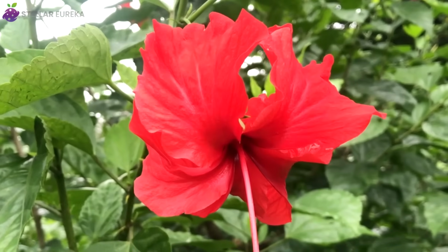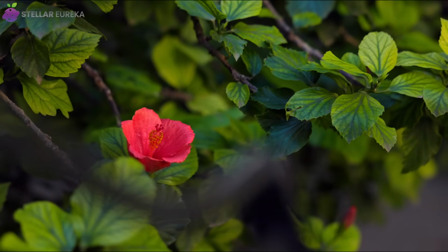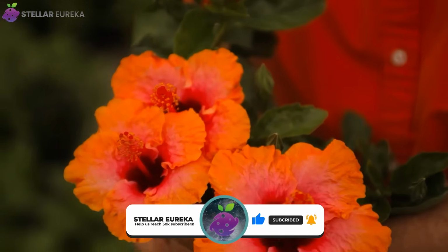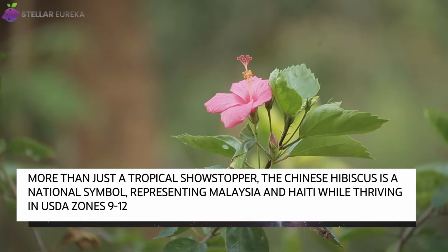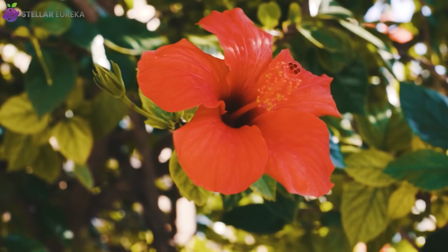But here is where it gets even more fascinating. This plant has been shaped by human hands for centuries. Despite its name, it isn't actually from China. Polynesians carefully cultivated and hybridized it, blending different species to create the dazzling flower we know today. Over time, it spread across tropical and subtropical regions, becoming the national flower of Malaysia and an important cultural symbol in many countries.